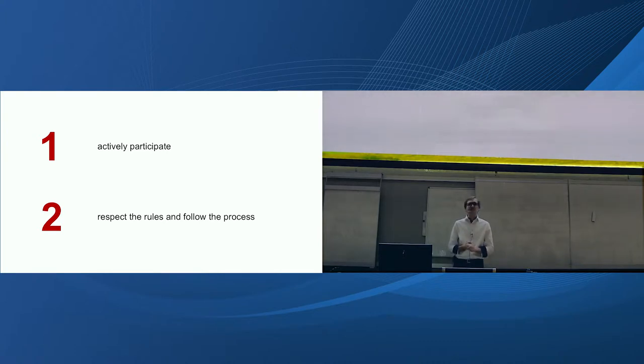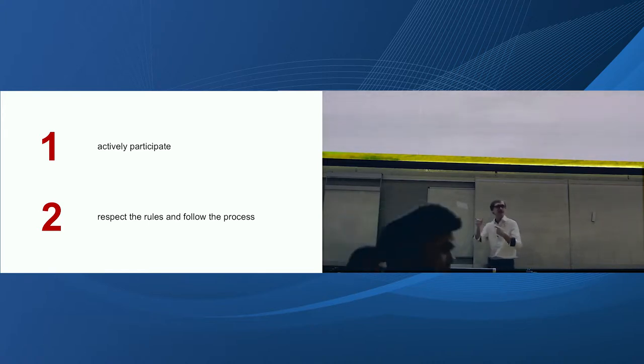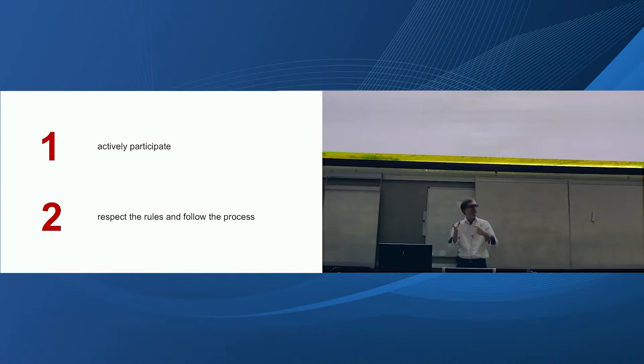Regarding the active participation, there is one more thing. You will work in pairs. So try to find yourself a partner. And it's important that this partner doesn't leave before the end, because otherwise, if you leave or if you do not participate, you are ruining it for the second person in the pair.